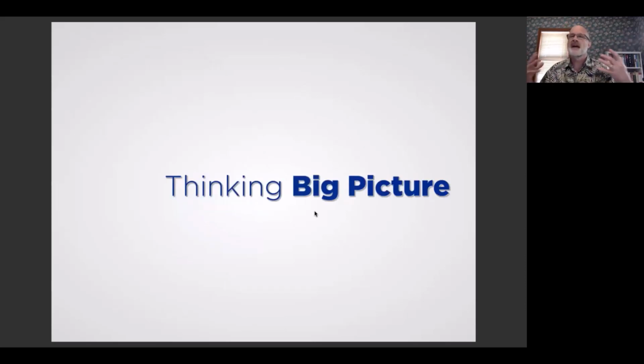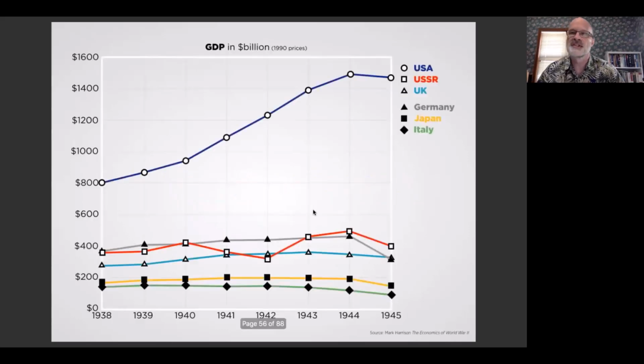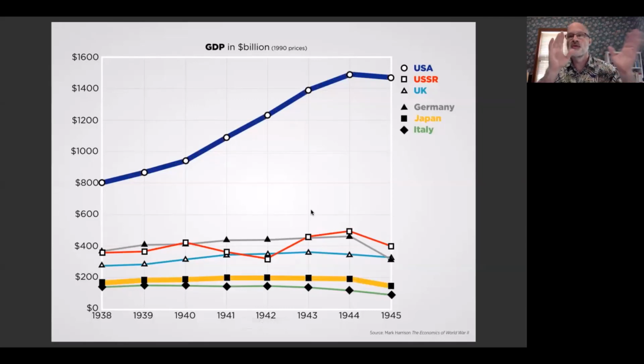So if we now want to step back here and think big picture for just a little bit, I think any discussion of strategy in World War II, and certainly in the Pacific War, has to be predicated on this graph, which shows the GDPs of the major combatant nations during World War II. And if you take a look at the US versus Japan, what you see is that the US is going to come into this fight with an economy that is roughly 5 times larger than Japan's. This is going to end World War II with an economy that's about 8 or 9 times as large.